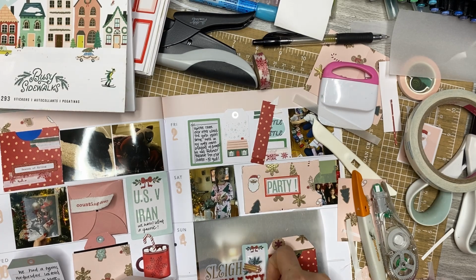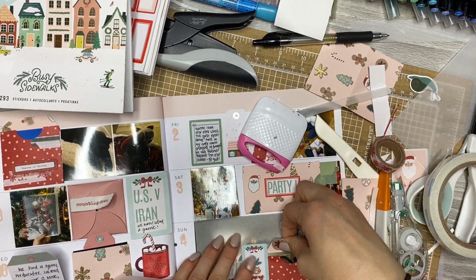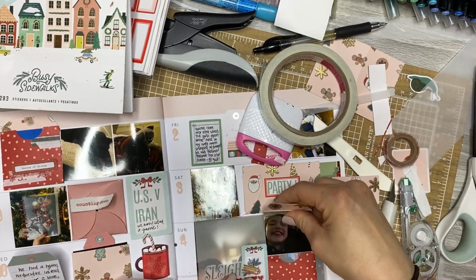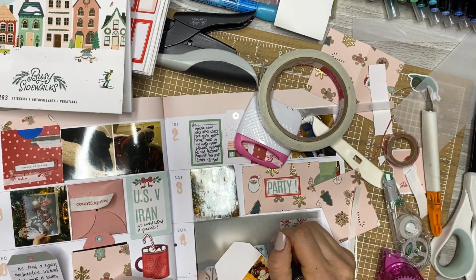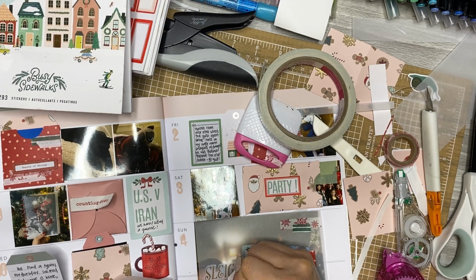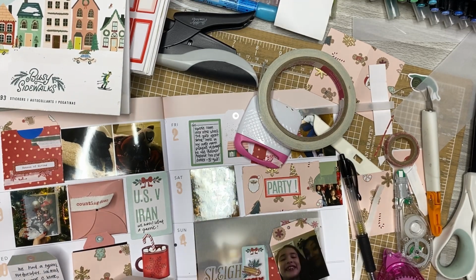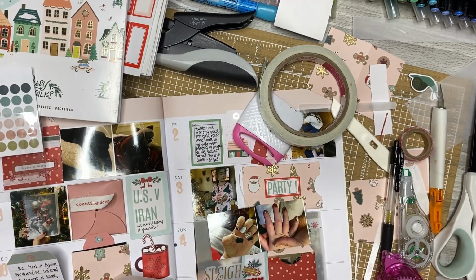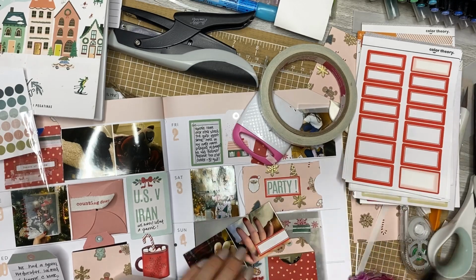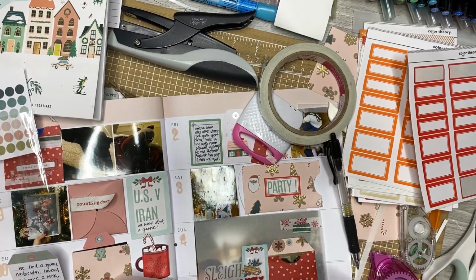But I use the same exact tag that's on the left that says US versus Iran, except this was a sticker version. So I love that it mimics the same decoration. And then I layered the Slay What sticker over top, which I think is just funny. And did my journaling on the back of the photo. And I think that's pretty much it. Off camera, I do embellish with a few more puffy stickers that came with the collection. And those you'll see when I do my walkthrough at the end.